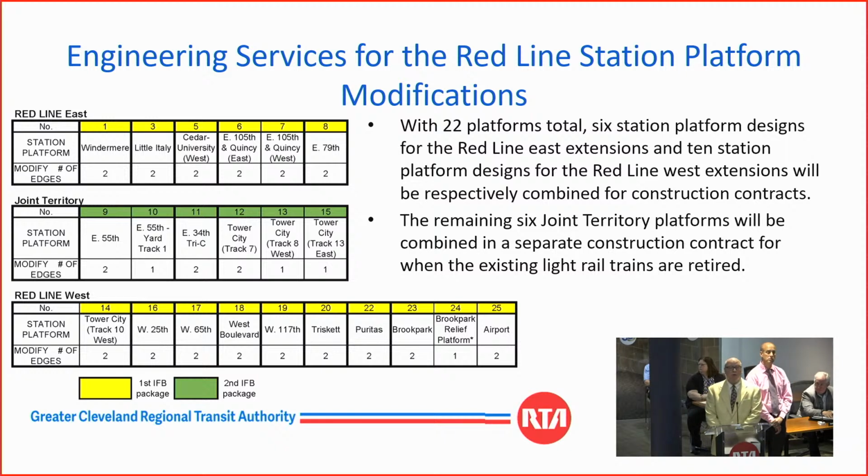The designer will set those up so we could do segments of those sections of the red line. And so that's 16 in the first group. The second group will take care of the remaining 6, totaling 22 platforms in our design contract. The reason that we have to do these 2 separate groups is the way we have to manage our existing fleet versus implementing the new fleet.